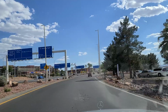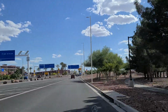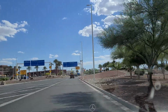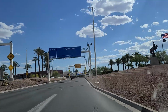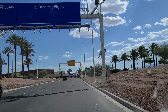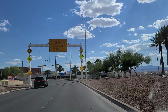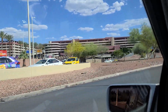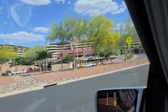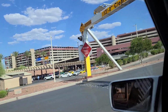Come up here to departing flights. There's an Allegiant, looks like an A319, Airbus 319 right there at the front, parked. Oh my goodness, so many taxis down here. Look at that line. Oh my goodness, look at that. How many of them are down there? You can't find one to take you to a neighborhood, but you can sure.